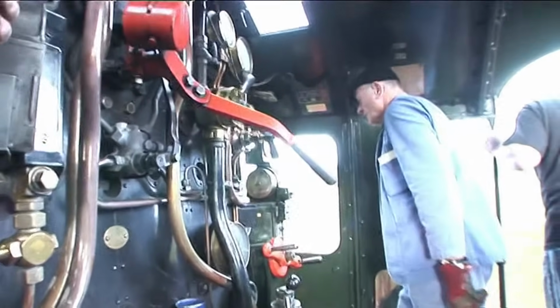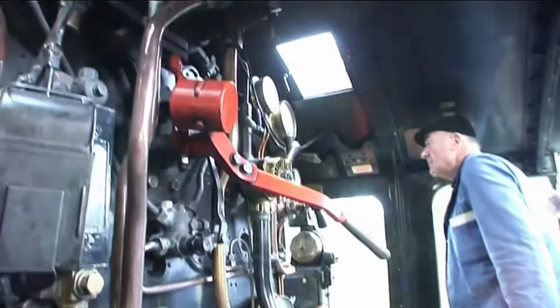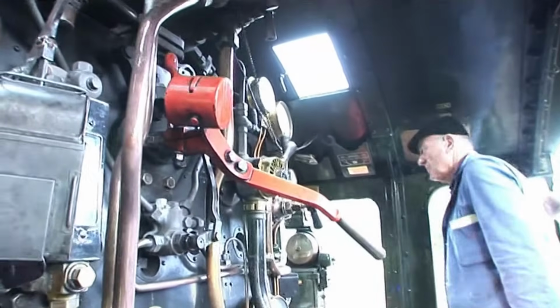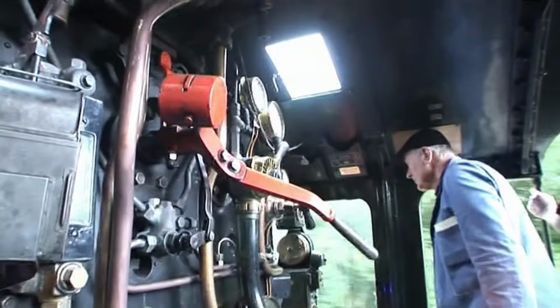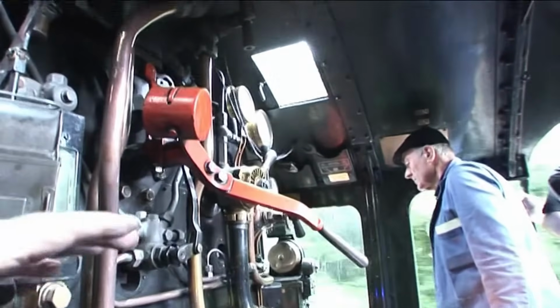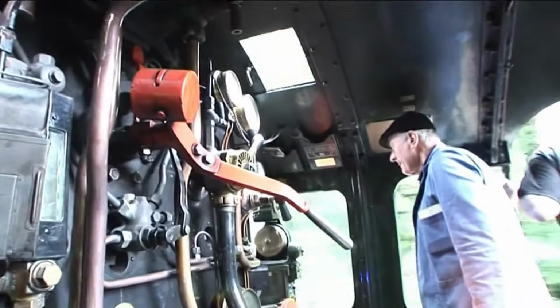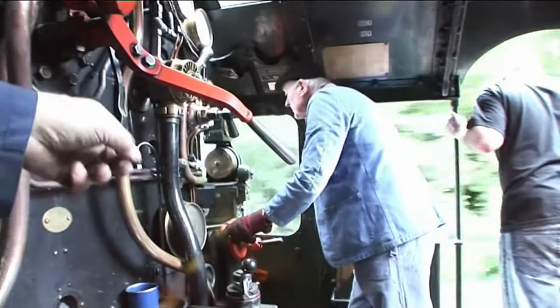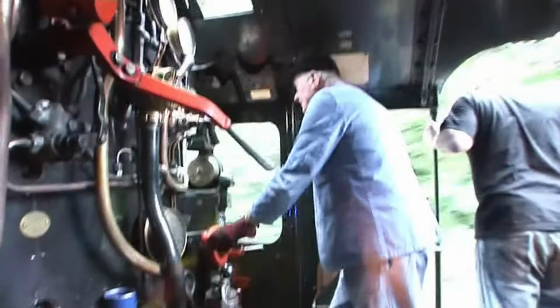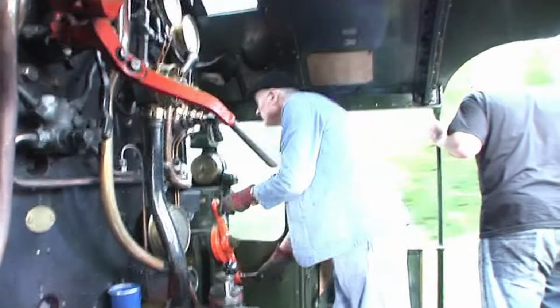Basically, he's only got the regulator on first valve, and he doesn't want to open it on the large valve, which will cause quite exhaust on this engine. So he's working the reversing lever instead. But if he gets to a position where he's not getting the reaction from the reverser, he will then open the large valve on the regulator, and he'll have to adjust his valves accordingly. Yeah, he's dropping it down again.